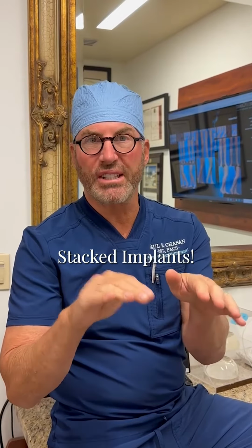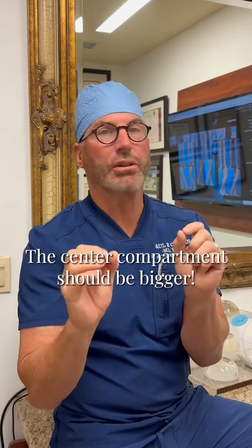And now I'm doing stacked implants. I put one implant on the other to get more volume, especially in the center compartment. Sometimes people have 3 implants. They'll have one stacked on the center compartment, and one on the lateral compartment, because you always want that center compartment a little bigger. The recovery's not that bad.